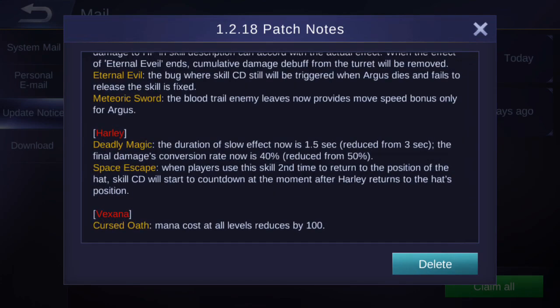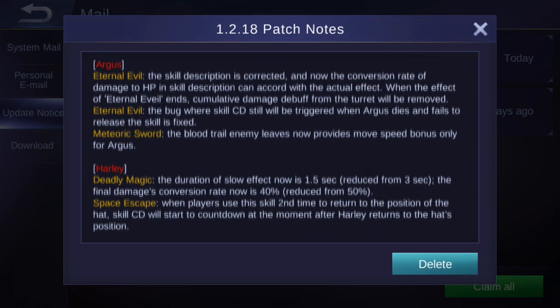We then have a Harley nerf here. The duration of slow effect is now 1.5 seconds instead of 3 seconds, and the final damage conversion rate is now 40%, which has been reduced from 50%. And that's on Deadly Magic. We then have some changes to Space Escape as well, and basically what will happen is the cooldown on his second skill will start once he gets back to the hat, not once he throws it out initially. So Harley is getting quite a big nerf there as well.